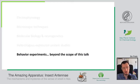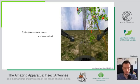And of course, in the lab, going beyond the antenna, we have a lot of experiments that look at the complexities of the brain, and eventually the actual resultant output behaviors that come from the insects interacting with the outside world. These behavior experiments are beyond the scope of this talk, but I'll very quickly mention that we employ choice assays and mazes and traps in order to figure out which smells an insect might prefer, and that we can also mutate different genes and see whether these trends still hold, or whether perhaps some genes might be important for the fly's ability to make some specific decisions.